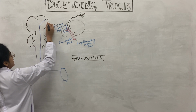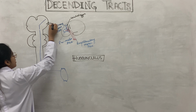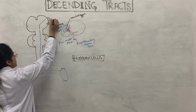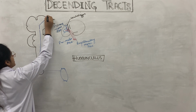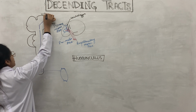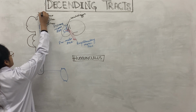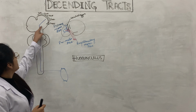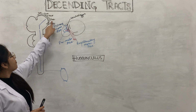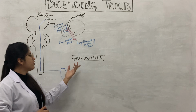Okay, let me remove this. So this area is sending signal to the tongue. This area is sending signal to your face. This area is sending signal to your hand, and this is for the trunk, and then this area is for your foot. So you see why I am making that. For example, the signals coming from this side, the tongue gives signal, or the face, then it goes to the hand, the trunk, and the foot.